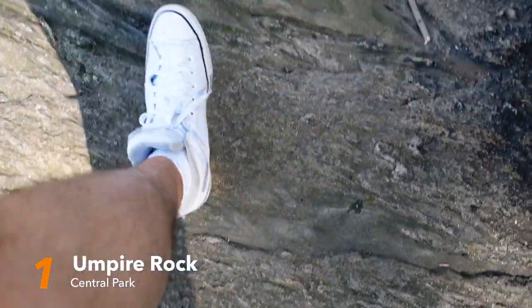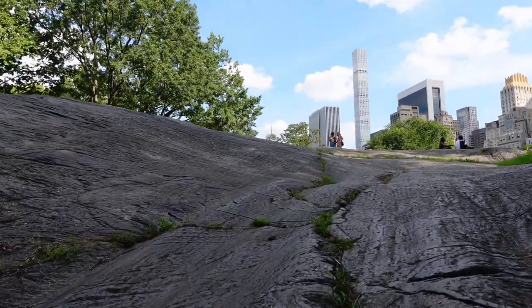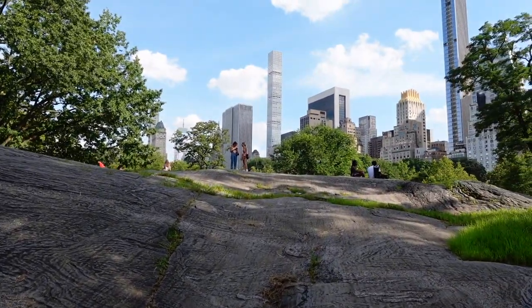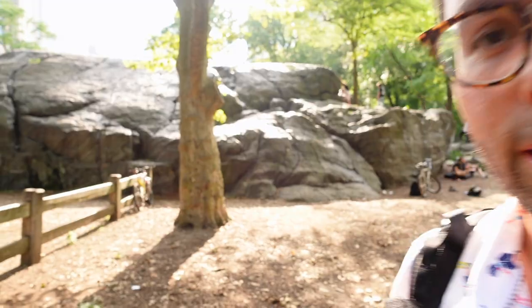The cool thing about this rock is that that's what's underneath New York City. Most of New York City has a layer of bedrock that allows major construction projects throughout the entire island. But there's another cool secret about this rock. Let's take a closer look.